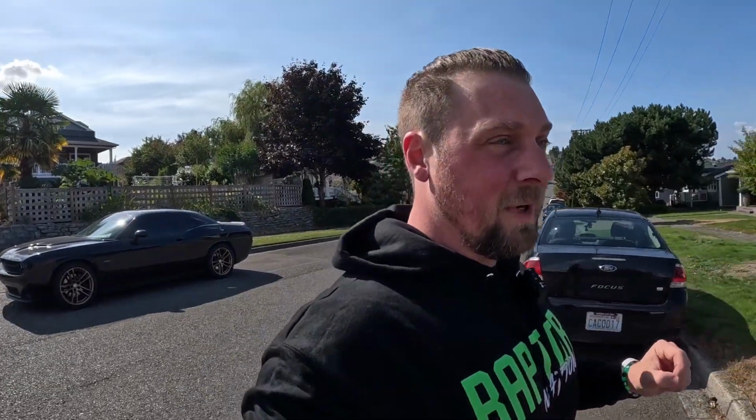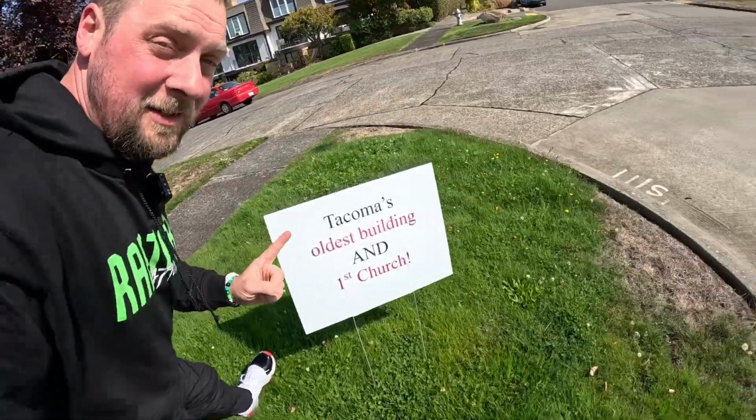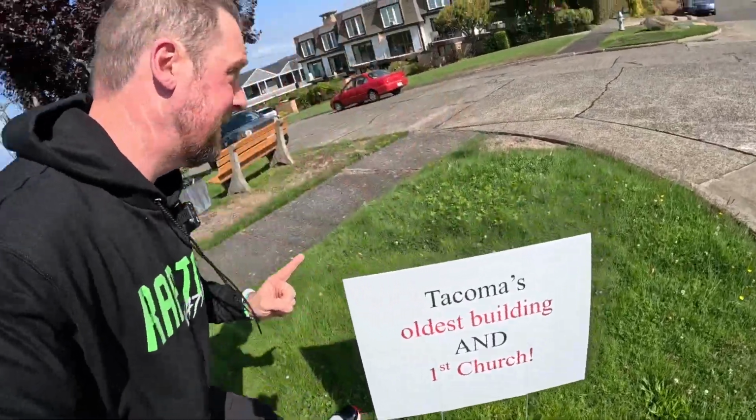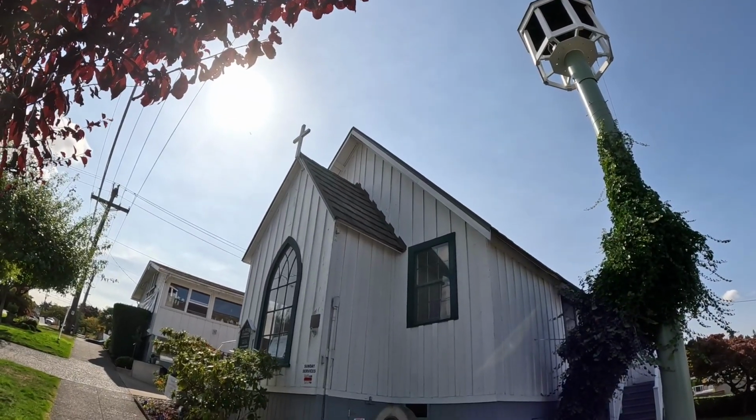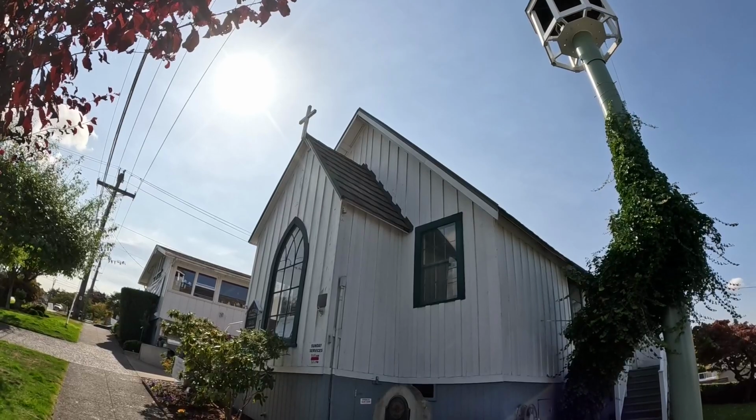Check this out. This is apparently Tacoma's oldest building and first church right here. So that's 150 years at the church here. But yeah, I love these hills.